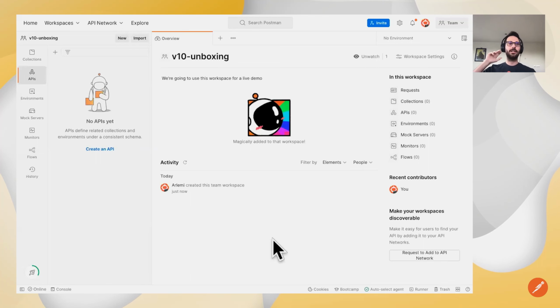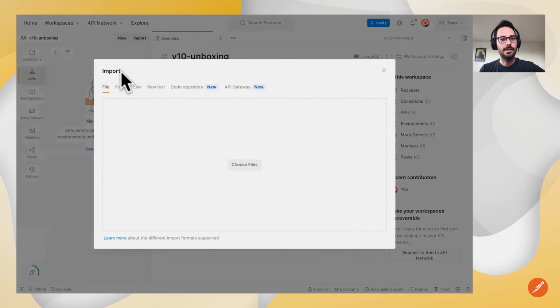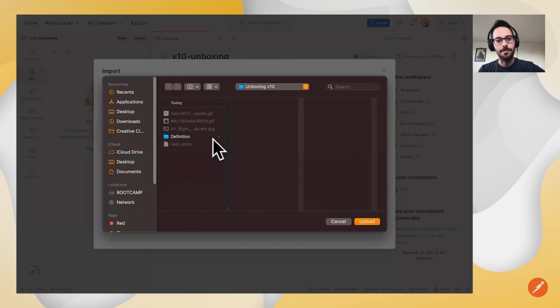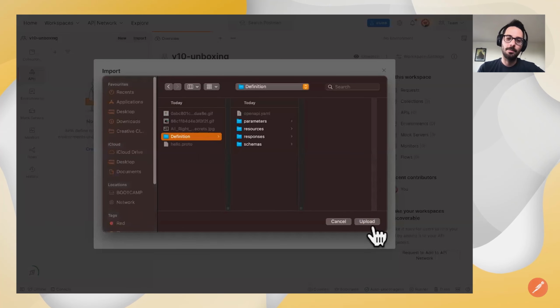Another thing that's new, and currently I'm in the seat of an API producer, right? I have an API and I want to start editing it, maybe see if there's any errors, etc. And I have one in my PC, so I'm going to go ahead and import. And that's also a new feature from Postman v10. Until now, whenever you were working with API definitions in Postman, all you could do was importing a single file, OpenAPI definition or API definition. Now, if you have a folder, you can also upload that.